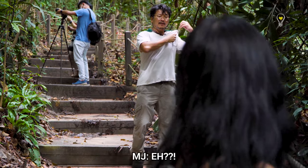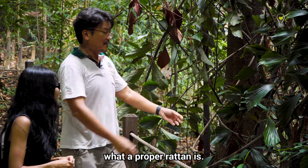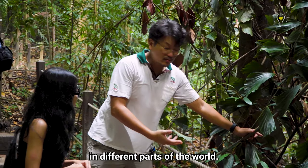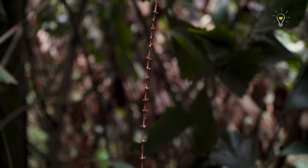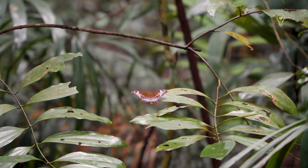A rattan has caught me. Oh my god, must I save you again? I'm glad it caught me because then I can show you what a proper rattan is. So this is a fishtail rattan. In the past, it was a very economically important plant. It still is in different parts of the world. The spines are backward pointing. The purpose is not to trap humans. The purpose is to actually climb as it grows. It just catches onto a tree, the branches, and then it starts climbing.